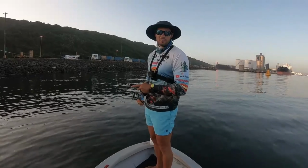Can you believe that? I did not get that on footage, but I just stopped twitching my lure right next to the boat and I could see this mirror kingfish coming up and grab my lure. This is insane. Can you believe it? This is how you start your day. Absolutely insane. Hey, look at this. Look at this beautiful fish, guys. Absolutely beautiful.